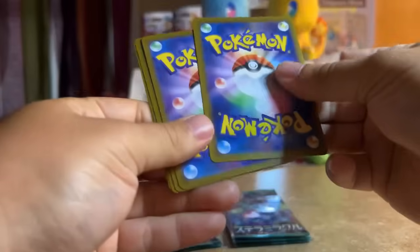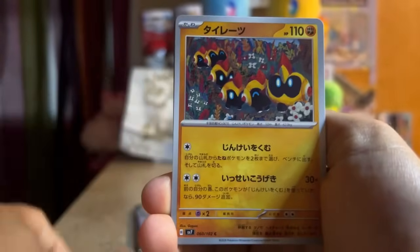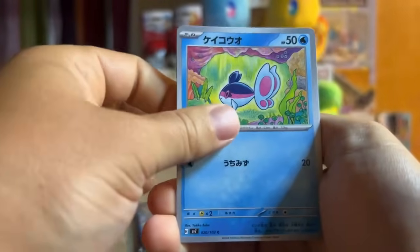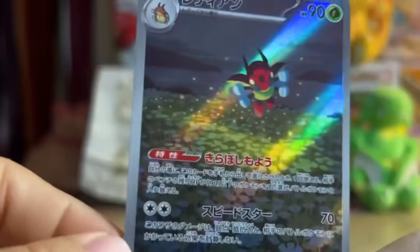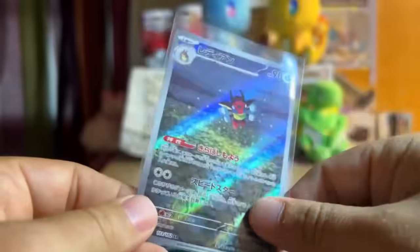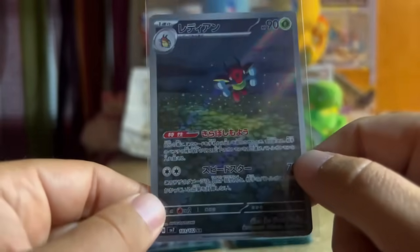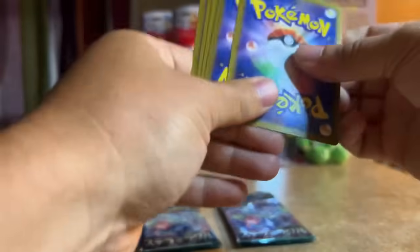I think people will slowly warm up to it. Time overall is just going to be the driving factor for a lot of this stuff. People are going to see the product not on the shelves anymore, and they're going to look at cards like this. They're going to look at Ledian getting fantastic art rares and just gravitate towards stuff like this, because this truly is what the Scarlet and Violet era is going to be remembered for. This is fantastic. That was fantastic art. Me personally, I enjoy that, and I also just enjoy ripping packs too.